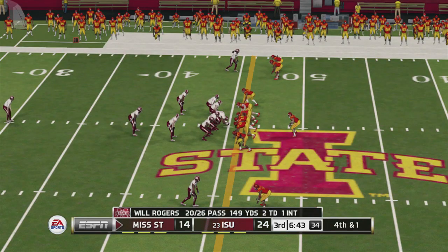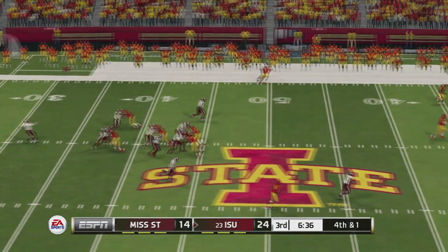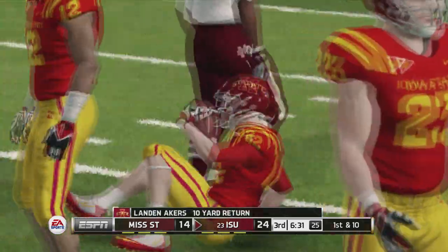Boy, that's tough. That is always a tough pill to swallow, having to leave the field, knowing how close you came to converting on 3rd down. You got to get those. He's taken down at the 23.